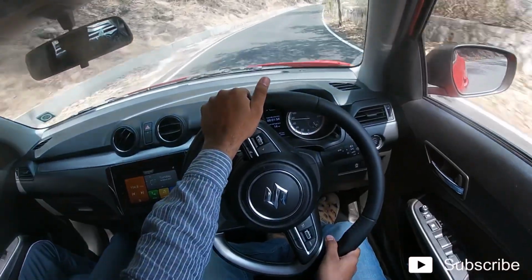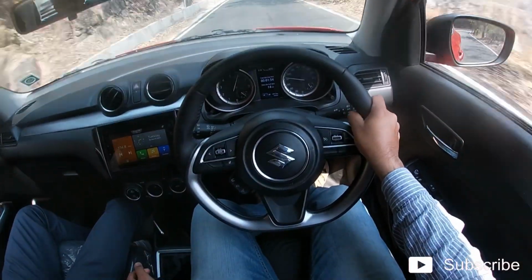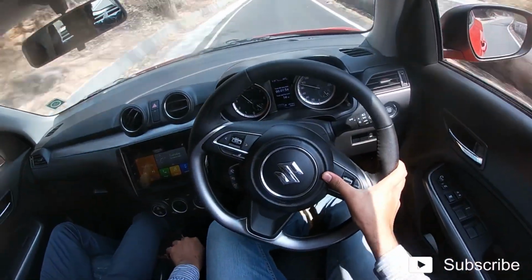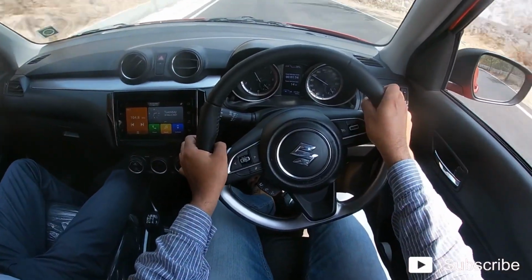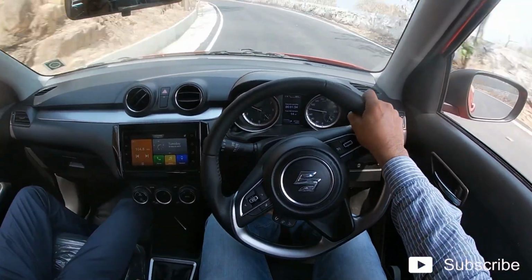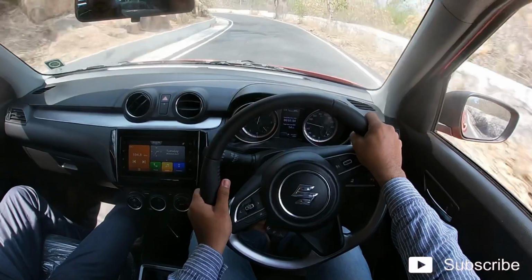Just imagine this thing with a turbo fitted. This thing is doing 0 to 100 kmph in just 11.6 seconds. Imagine this thing fitted with a turbo. It's going to nail the complete segment. It's going to be one of the best and fastest hatchbacks in India.